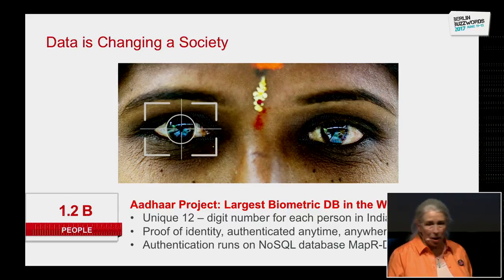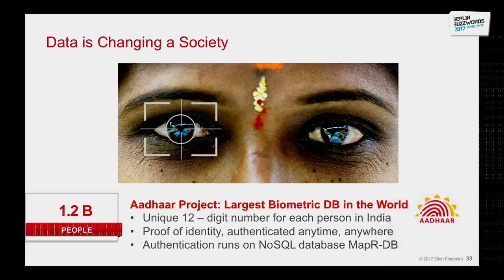Again, I know about it because I write about the things that MapR customers do. I can't pronounce this correctly, but what I call the Aadhaar project in India is a universal ID project for India. All 1.2 billion people will have a unique identification. The project's almost complete in terms of signing people up. The authentication part of this project, they have a unique multi-digit number. They use biometric data. But all of this has to be able to be authenticated in about as long as it would take you to swipe a credit card.